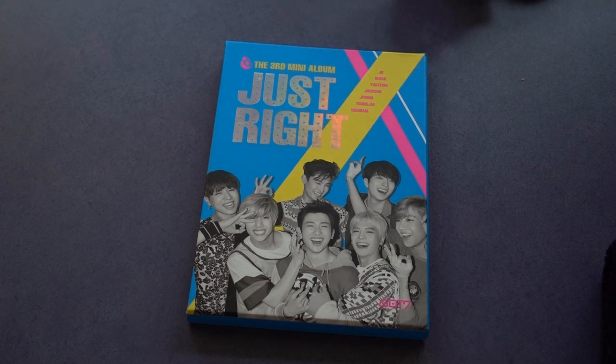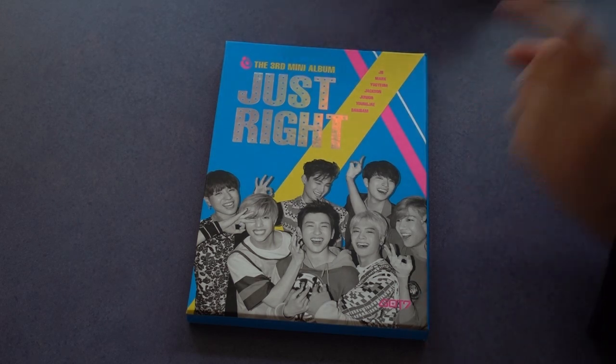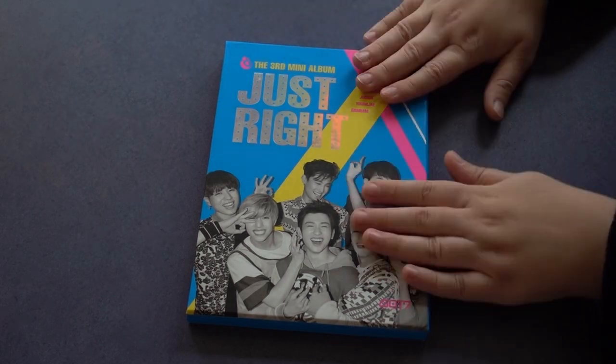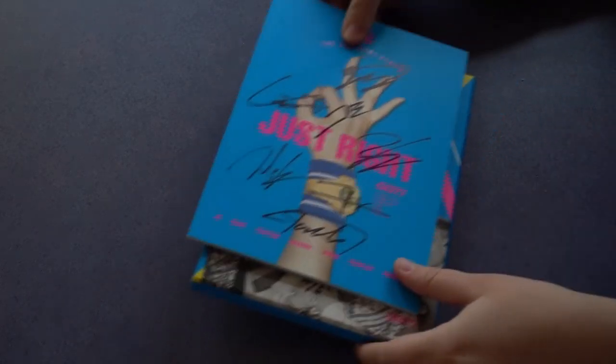I had recently gotten into K-pop. I had no real K-pop friends. I had just one, but we weren't really close big fans. So yeah, this album is special in many ways for that reason, but also it is special because it is signed by everybody.